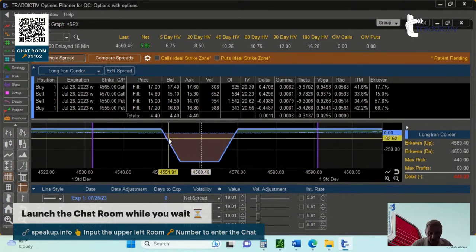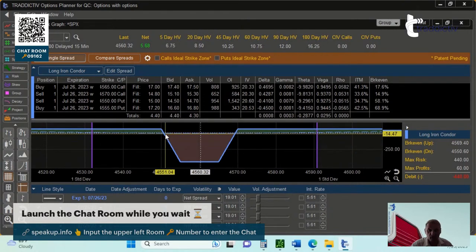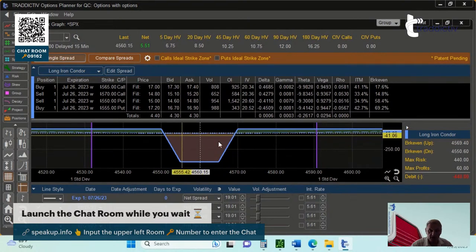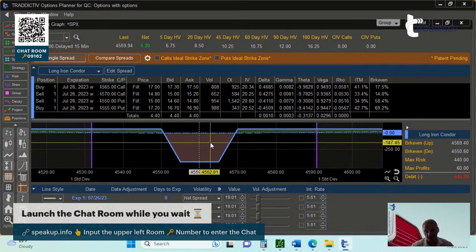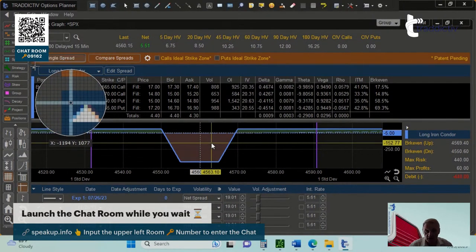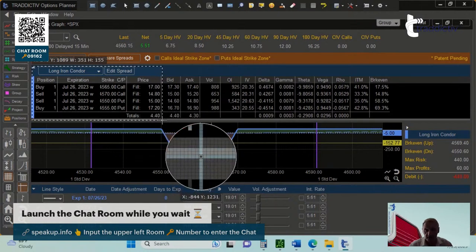I don't make money if the market stays stuck between the 45.51 and 45.69. That's when I don't make money. But knowing that every time when the Fed speaks, there's a tremendous move either to the upside or to the downside, I'm going to just sit on my hands, place this, and do nothing about it. Now, let me just capture this one more time and put it in as a long iron condor in that worksheet.